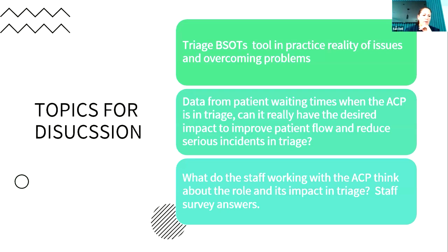and how it's impacting them in triage now, how they feel that role has continued. Has it continued to be as beneficial as they thought it would be, or have they seen any problems within it? So we're waiting for that feedback. Hopefully we'll be able to share that with you on a future forum, but that's an upcoming thing. So it's quite an exciting thing to be able to produce for you today.